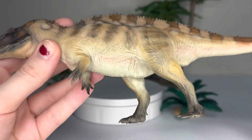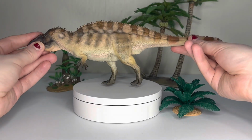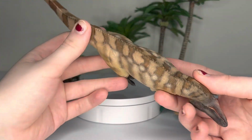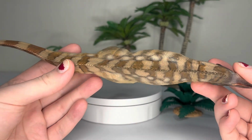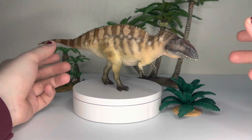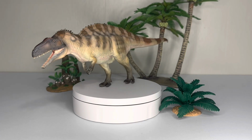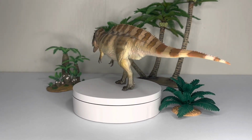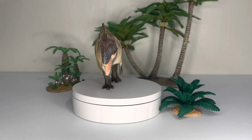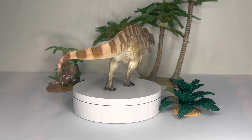Just in terms of sculpt and detail, this Acrocanthosaurus is just phenomenal. I can't say enough about how beautiful this guy is. Looking at it from the top again, just look at all of this muscular body. Oh, it's so nice. This guy, I am definitely giving a 5 to this. I can't see anything that I don't like on this guy. And looking at pictures and reconstructions and skeletals of the actual animal, it just looks like they completely nailed it. So let's move on to the color.